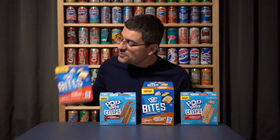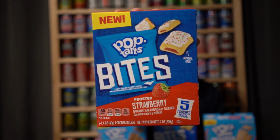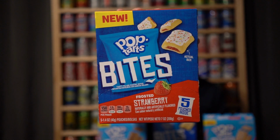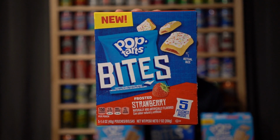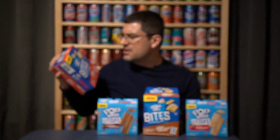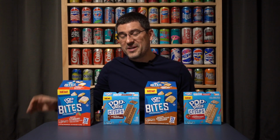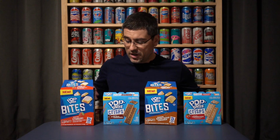But I gotta give first place to the Frosted Strawberry Pop-Tarts Bites. These are, like I said, like Fig Newtons, but way better. The texture's great. The frosting on it is perfect, and by doubling the thickness of a strawberry Pop-Tart, you just gave me more reason to like it. I'm gonna give it a 9 out of 10. I think it's a really strong product, and one of my favorites of the new year so far. So I really like them. I hope that you guys get a chance to try them.